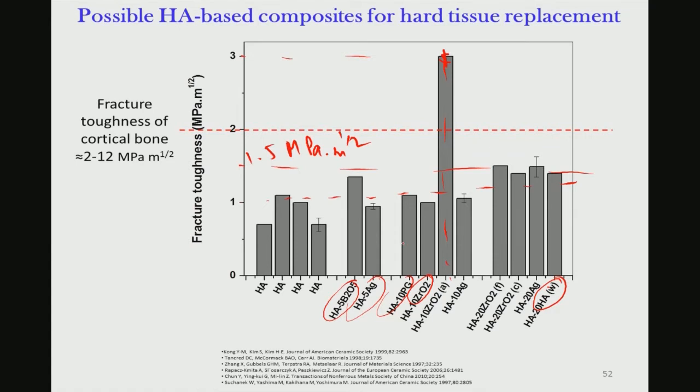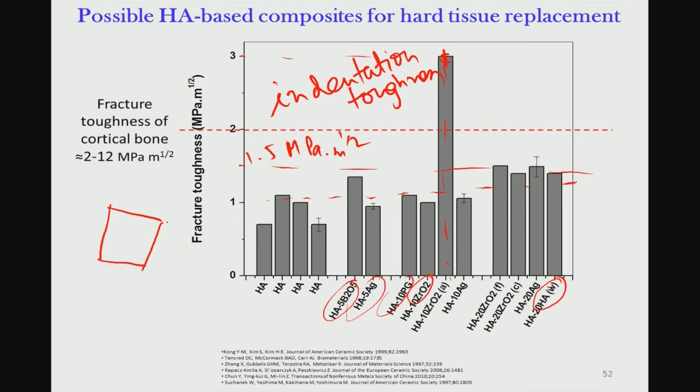And the second thing that I must mention in this plot is that this toughness is measured using indentation toughness. Now, indentation toughness does not give a very reliable measure of the toughness. Indentation toughness means you take a Vickers indent. In brittle materials, these Vickers indents produce some cracks from the edge of the corner. Then at any given load, you can measure the crack length 2C1 and 2C2. So, you take the average crack length, then based on that you can measure the indentation toughness.